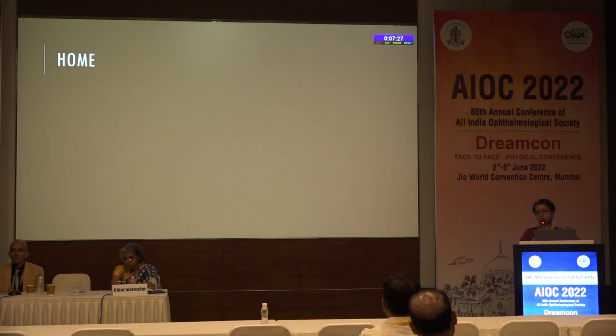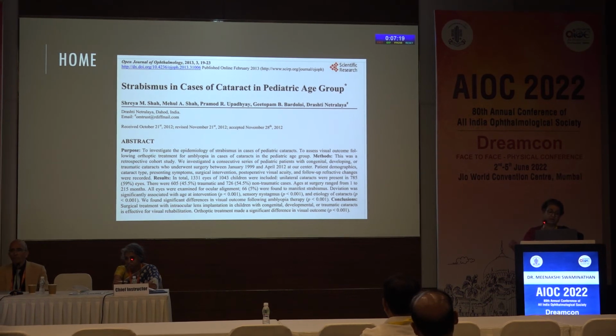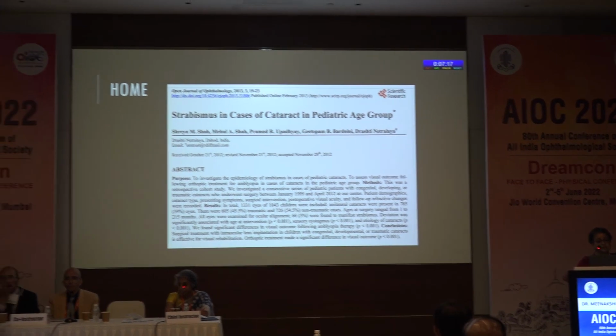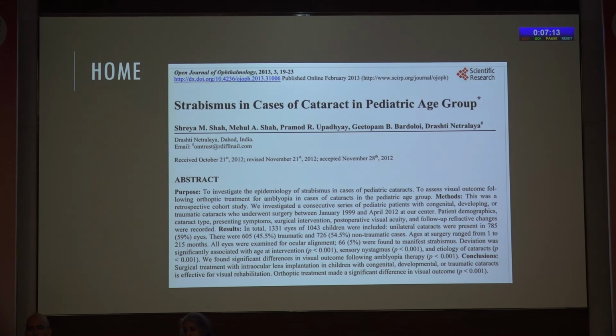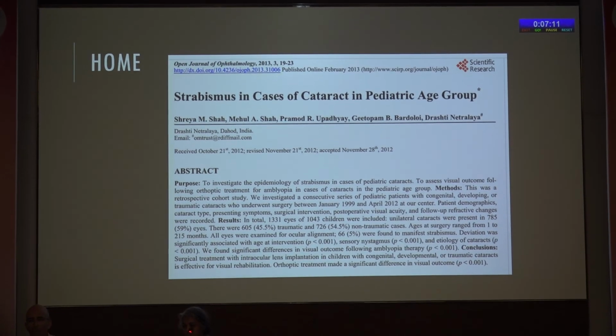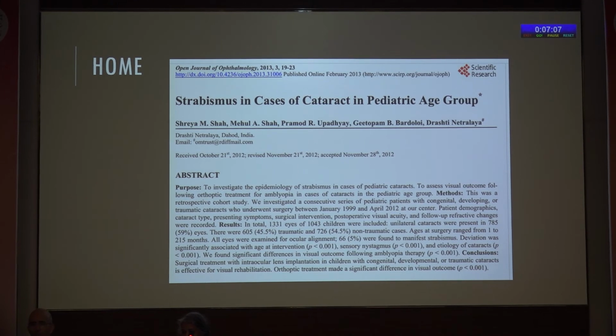Coming home to an Indian study, and this is really the only one I came across, and if you have any already published, let me know, because I looked long and hard. This study that comes out of Drashti Netralaya looked at strabismus in cases of cataract in the pediatric age group, a really large study, and they talk about orthoptic treatment and things got better. They found at the end of this study that children did very well with orthoptic treatment.